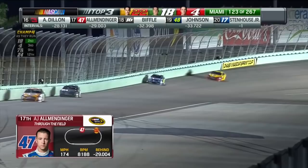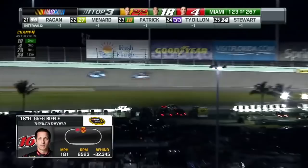Greg Biffle once won three straight races here at Homestead-Miami Speedway. It has not been the season they were hoping for as he missed the Chase, but I spoke with him moments before the start of this one. He said he was really looking forward to 2016.